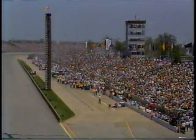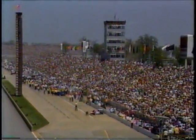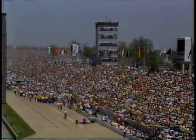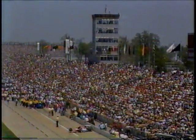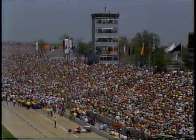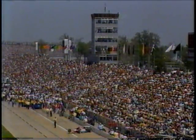And you know what's astounding about happy hour at the Speedway? On an ordinary practice day, there is a crowd here that is larger than the attendance at most races around the world. Let's go to the pits now. Michael Andretti has completed his qualification run. You saw it. He's now with Jack Arute.